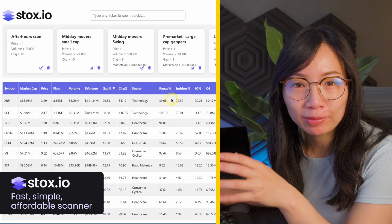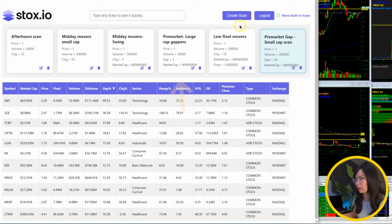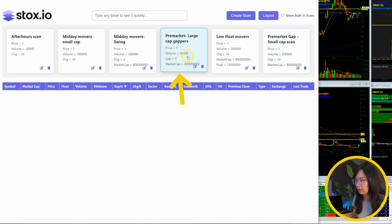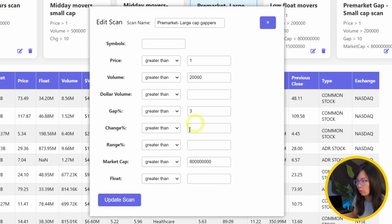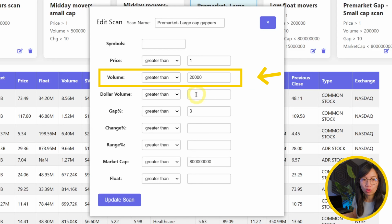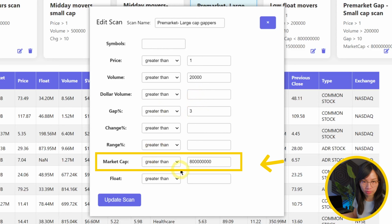Okay, now after I'm done with the small cap gap scan, the next one I'll look at is the large cap pre-market gap scan as well. So if you look at here, this is my pre-market large cap gappers. If you look at the settings really quick, I'm looking for a lot less volume, 20,000 shares only. It's normal for large caps. Gap percentage, I'm looking for greater than 3% move. Market cap, greater than 800 million. But ideally, you're looking at usually more than 5 billion and up.